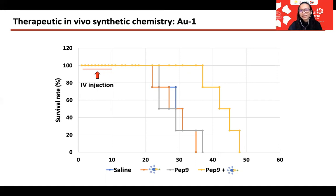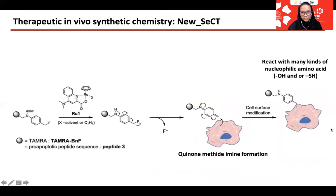However, the disadvantage of these reactions and this therapy is that you need 10 injections. It's a little too much, and it's not really applicable in humans or patients. So therefore, we need to improve our chemistry to get a much better reaction that can be used for treating cancer cells. So here we come up with a new strategy, this new SECD strategy.